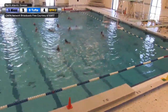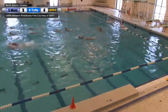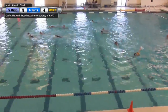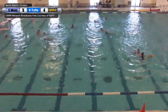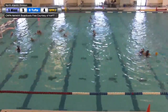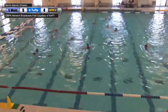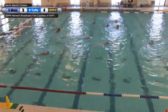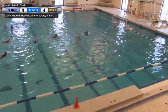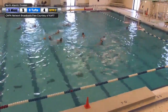Ordinary foul. Shot fired, and it will be secured by the keeper. There have been 8 combined power plays. 3 have been converted, 2 by the Jumbos. Shot clock at 21. Middlebury trying to cross mid-pool. The deflection and takeaway for Tufts. Tufts looking for numbers. Middlebury applying the pressure.